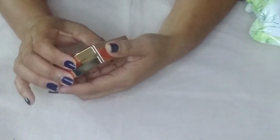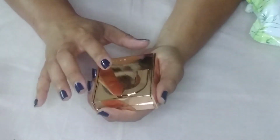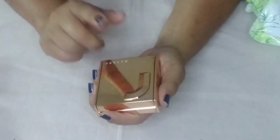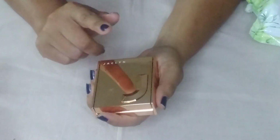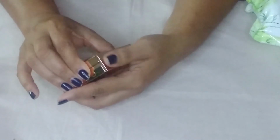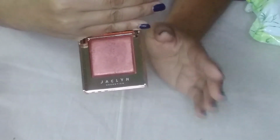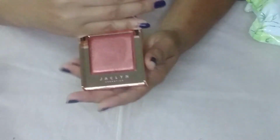This one isn't turned on. Eventually, I would like to try out a couple more shades of this. When this launched, they sold out so quickly. I happened to be at an Ulta store and they had a display, but the other shades that I was interested in were all sold out. This is the only one that was left, and as you can see, it has a reddish tone to it, kind of a ruby tone. That's the word I'm looking for. Ruby. It is so beautiful.